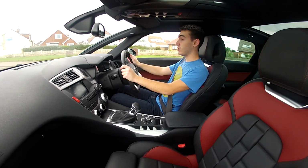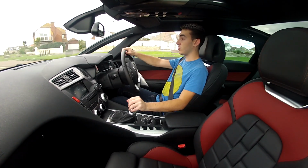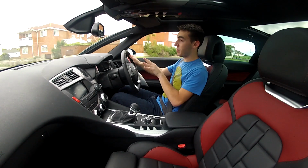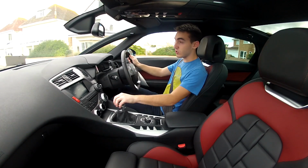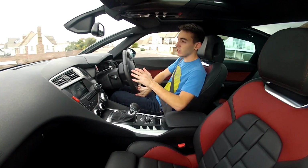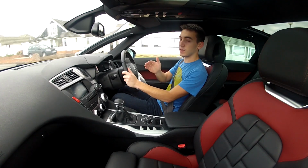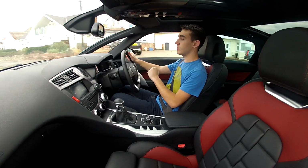Seating position and driving position, on the whole, visibility facing forwards, very good. Seating position's comfortable. What I would say though is that where the pedals are, it's a bit narrow. I mean, I've got size 10 feet, which I reckon is pretty average, and it's a little bit of a squeeze, particularly for my left foot on the clutch, though I think that's primarily to do with the car's conversion from left-hand drive in its native country of France to right-hand drive here in the UK.